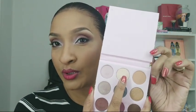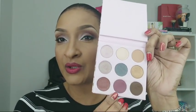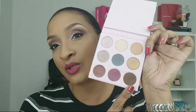So I used this one here in the brow bone. This was my transition shade. Then I used this to deepen it a bit. This was used on the lid, this was used on the inner corner, and this was used on the outer corner, as well as to smoke out the look. And then of course now I'm wearing the lipstick.